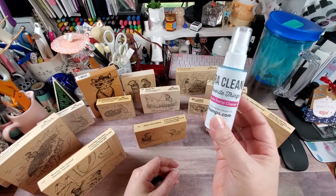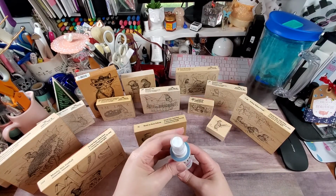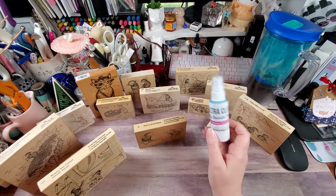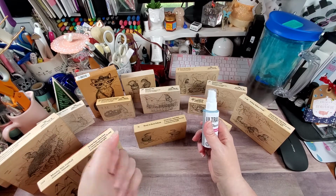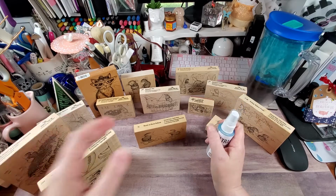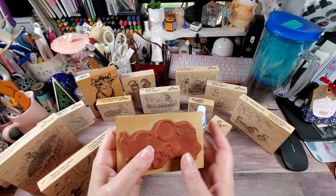Again, this is the My Favorite Things. They call it Ultra Clean. And I was really excited to try it. Some of y'all remember when I got it and how unhappy I was, because it leaves your hands really greasy, and I can't stand that. And I almost threw it away, but I'm glad I didn't, because it really did work wonders on this particular stamp.